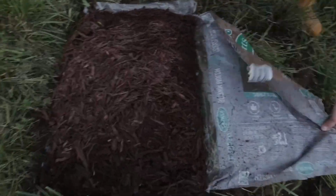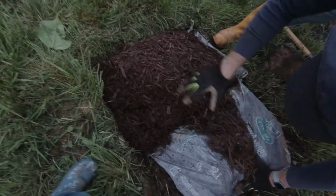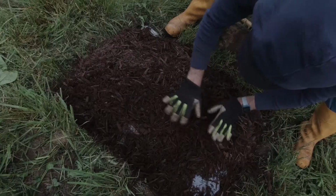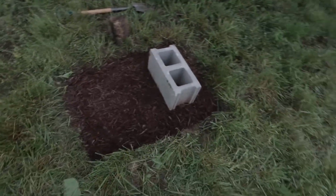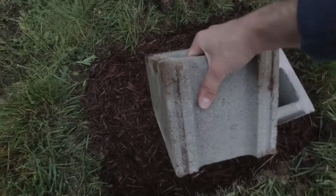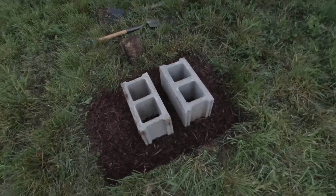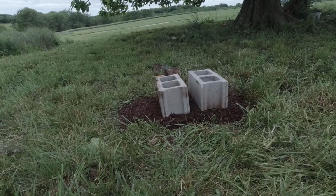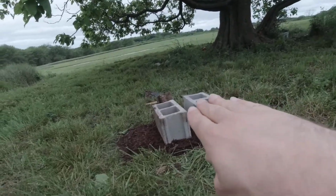There we go. Put a rock on there. Or mulch. No. Or mulch. Perfect, kind of. Plastic is down, mulch is down, edging is there. Let's grab another cinder block. And we're looking for something as level as possible. That's pretty good. Nothing too crazy.